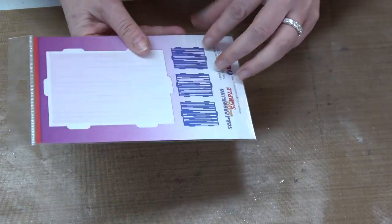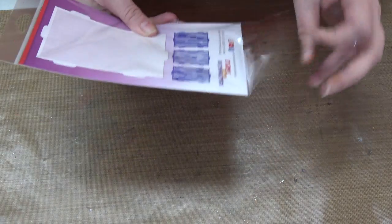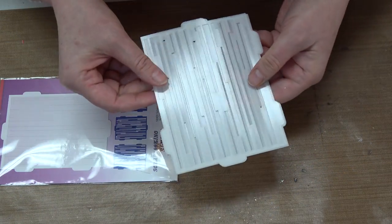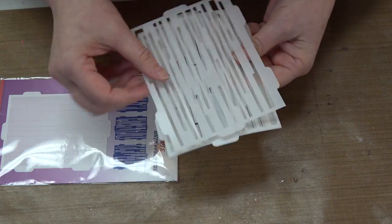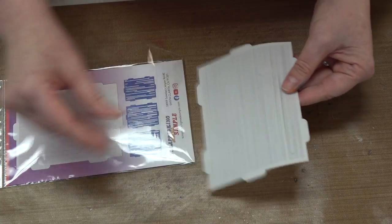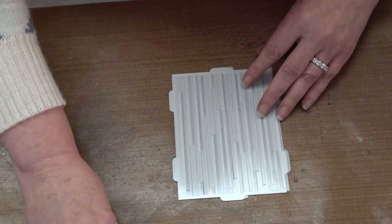Okay, now we're going to move on to layering stencils. So I have 2 new kaleidoscope stencils, and kaleidoscope stencils are layering stencils. You get 3 stencils per set. In fact, before I move these anywhere, I'm going to label these. I learned last week, I'm going to label these.